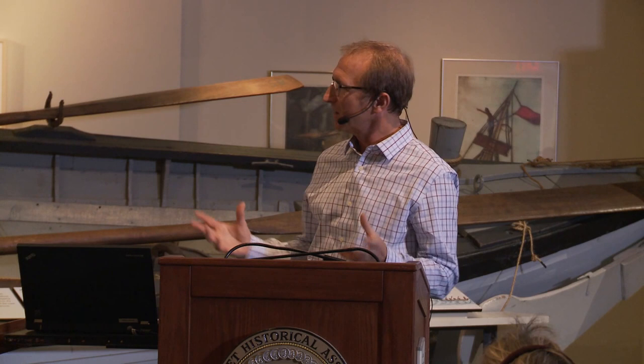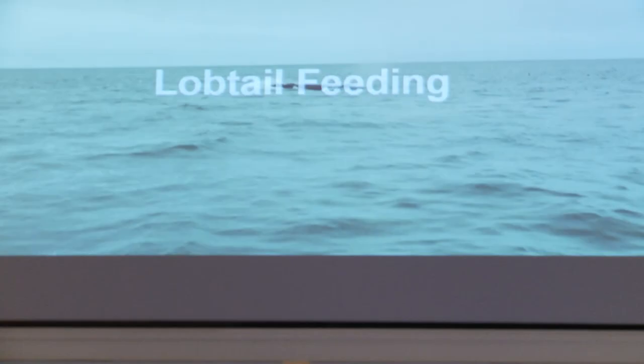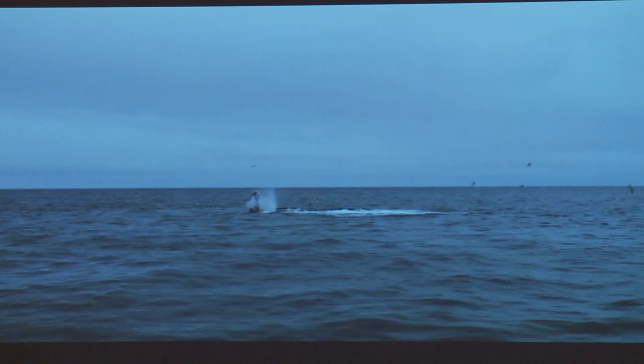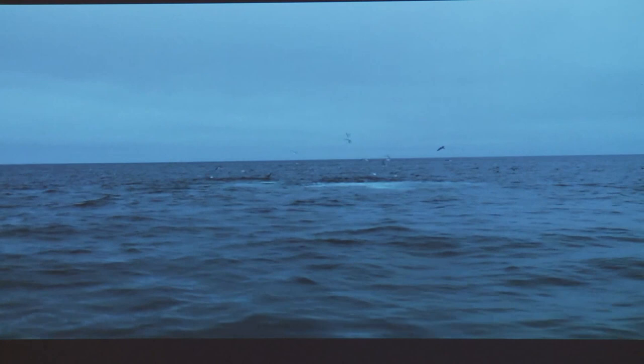There's another commonly used feeding technique here in our waters called lobtail feeding. I call it slap feeding. Scientists or the literature call it lobtail feeding. The whale uses its tail to create a big disturbance in the water and then goes underwater and does a loop, de-loop, and then comes back up into that disturbance and feeds.